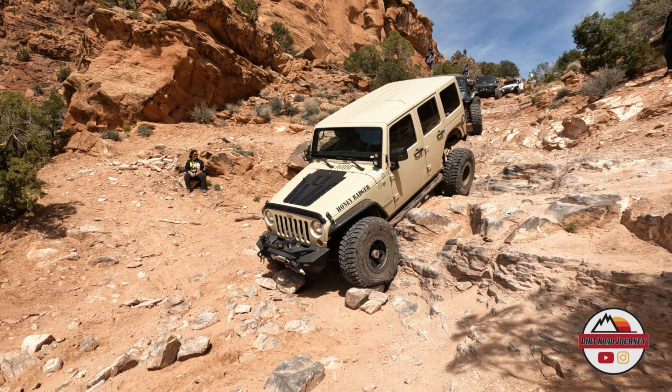Guys, currently we are on Hideout Canyon Road. I don't know where this is going to take us because I wasn't paying attention during the driver's meeting. So we're going to find out. It's going to be a surprise for you. It's going to be a surprise for me. So let's get on the trail.